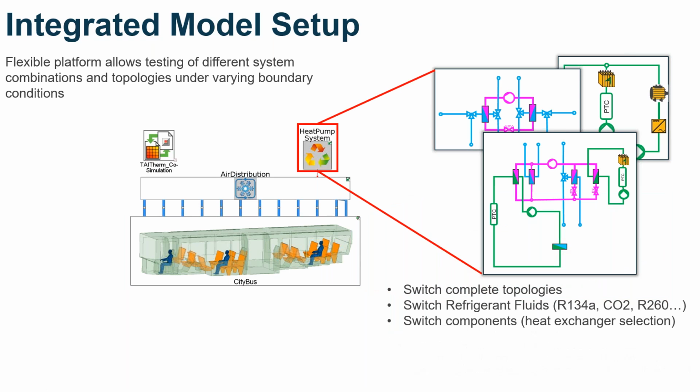On the 1D system side, we have the heat pump system that can be flexibly switched within the simulation tool. So you can test different system topologies, different systems from different suppliers, for example, or even systems using different refrigerants, maybe given the legislatively constrained usage of R134A, some of the new options for refrigerants like CO2 or R290. So all of this can be actually included in a single model.